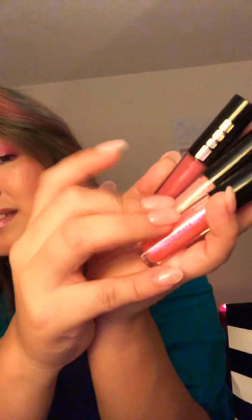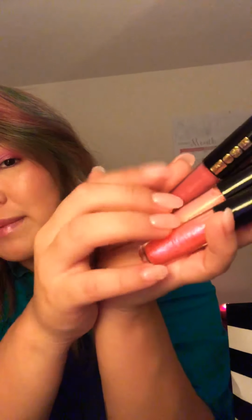I purchased these three lip glosses, but they came in a little cute pack. I'll show you the pack, how it looked. I opened it because I want to try on the lip gloss. But this is what I'm using, and it is in Pale Fire Nectar Gloss. This shade is Dare to Bare, and this one right here is Divine Rose.